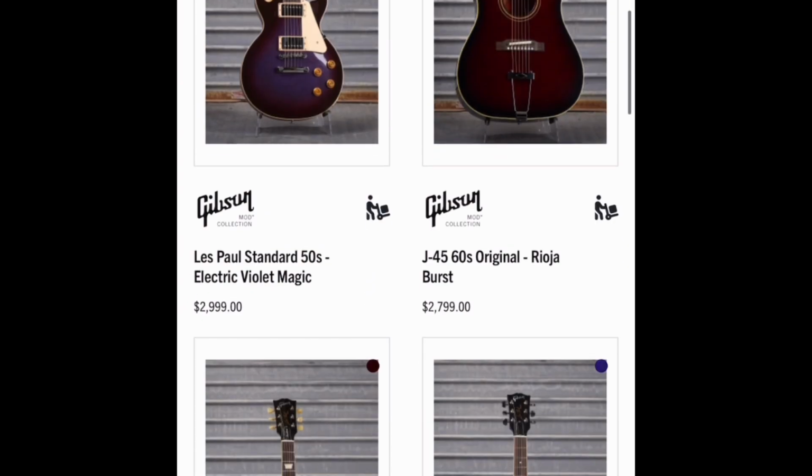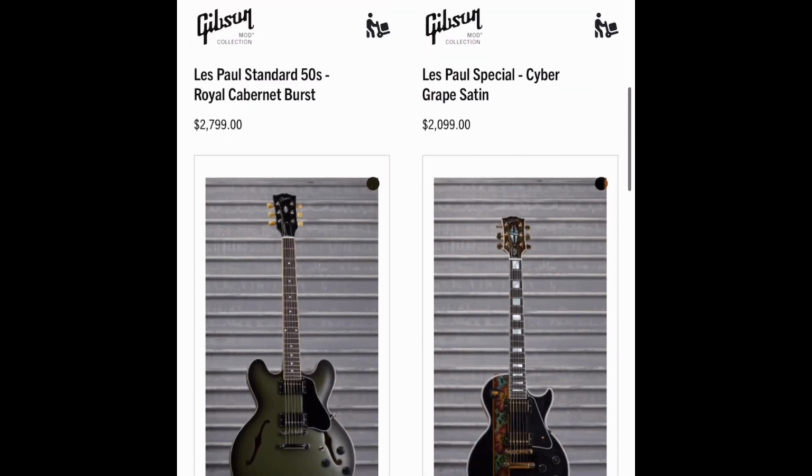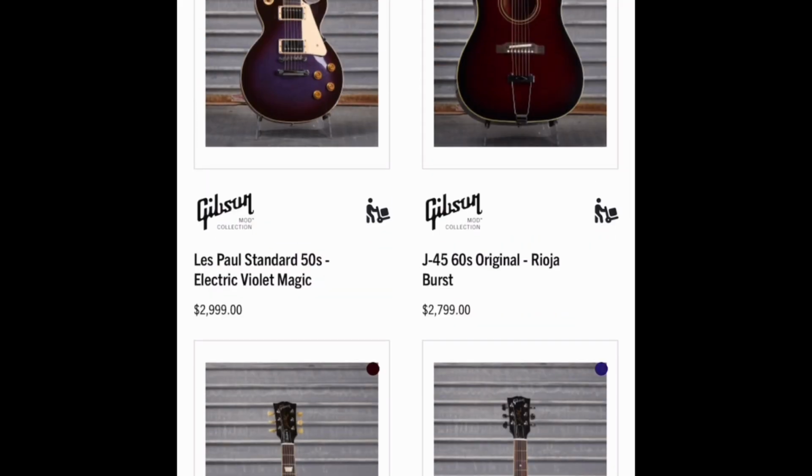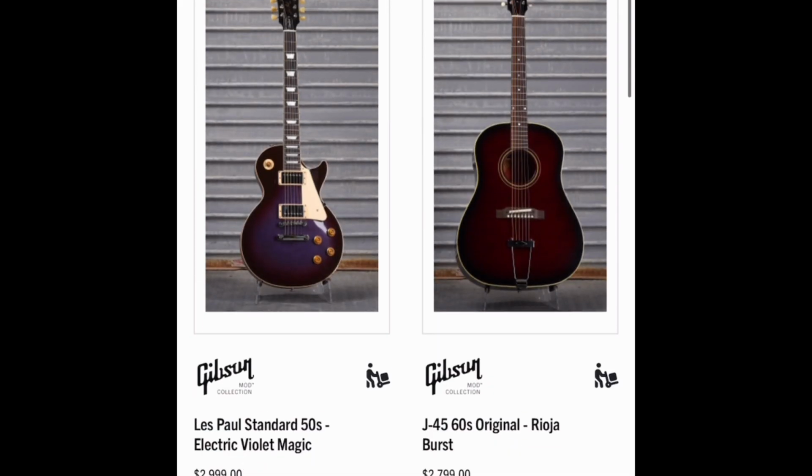Next, what we got left? 2, 4, 6. Oh, wow, we're only halfway through. We're only halfway through, folks. Where did I leave off?